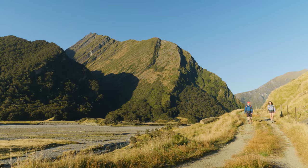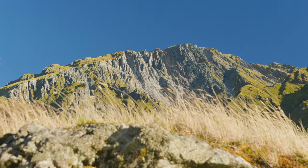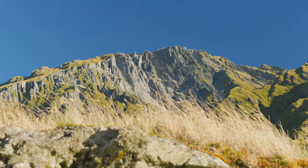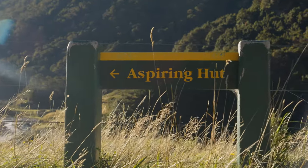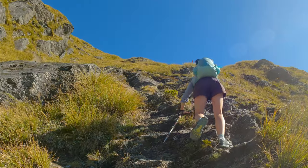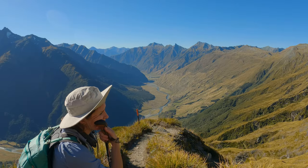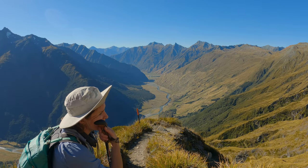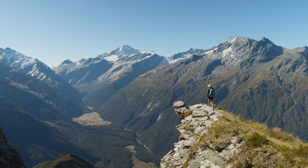It is home to an impressive network of trails with some wild and challenging routes. The Cascade Saddle begins from Aspiring Hut and climbs more than 1,300 meters over 6 kilometers. It is as much of a physical challenge as a mental one. And if you're afraid of heights, you might want to give this one a miss.